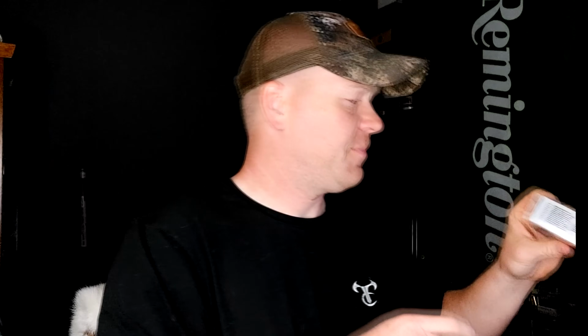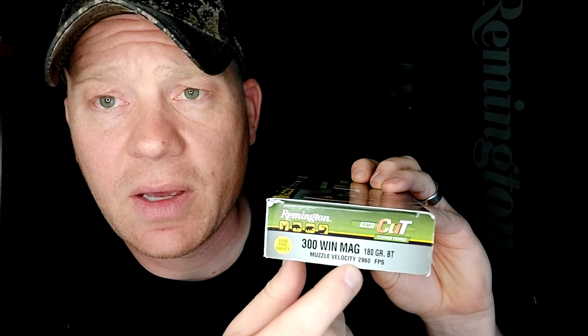Then we've got the Remington Core-Lokt 150 grain. That's the lightest of all this data. And then we've got, this stuff is brand new. This is what I took that mule deer with this past year at 430 yards. Remington Core-Lokt copper tipped. And that's also a 180 grain. So, all that being said, I've taken critters with both. Hopefully, some of this is stuff that you guys like.